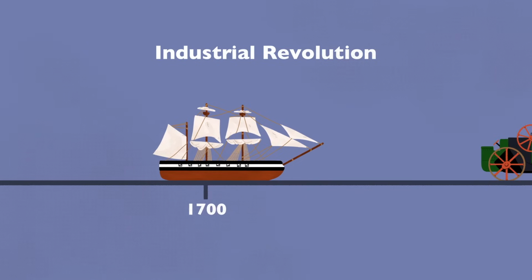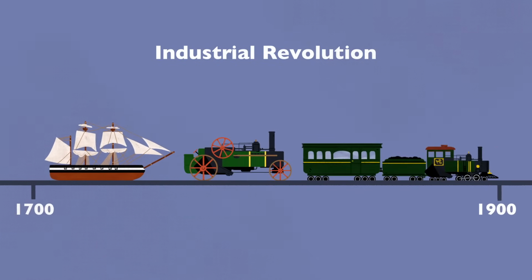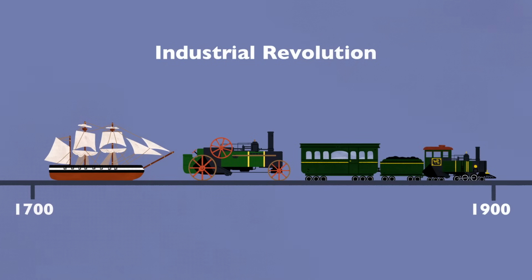By the early 20th century, it had changed the people, the landscape, and the politics of England beyond all recognition. In so many ways, it made the modern world.